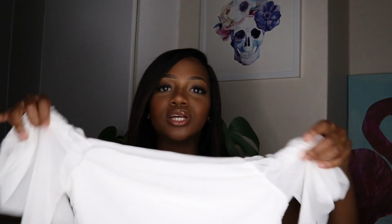The next item I got is this really cute top. It's like a square neck. Also, another thing, I know, what is with all this white? What's going on? It's honestly just a pure coincidence. I really wasn't going out to buy just white items.